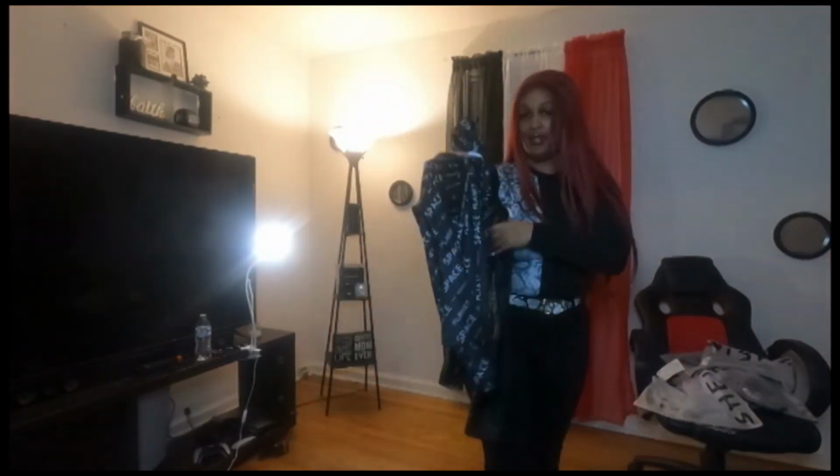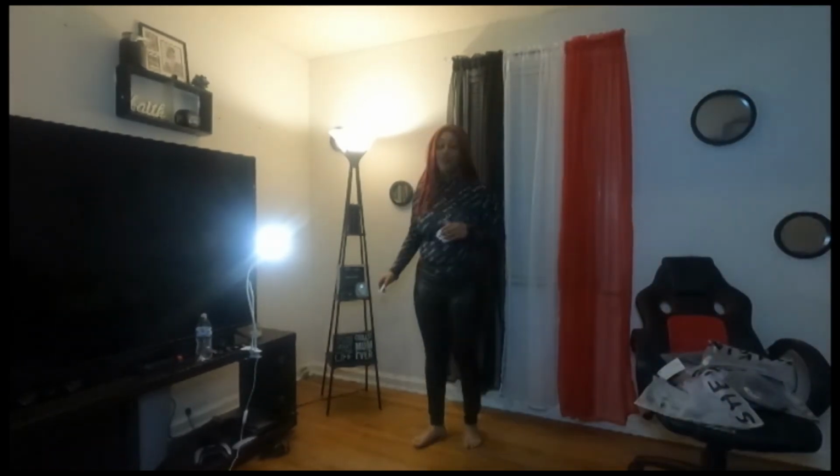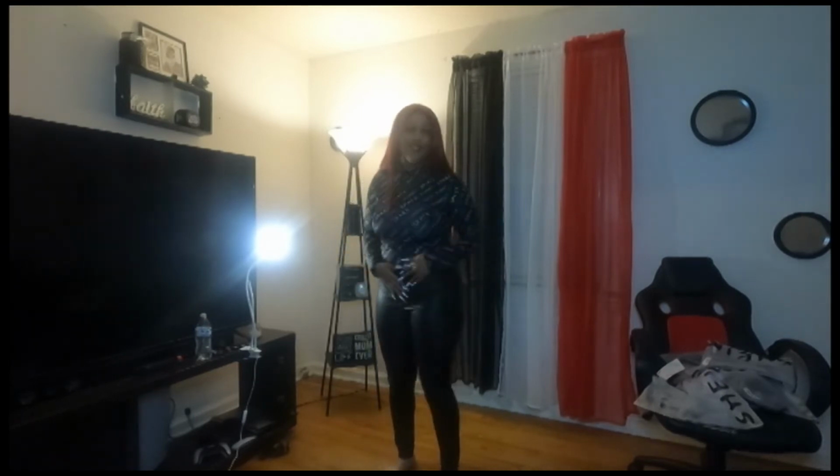So I'm about to go ahead and pair these up together, try it on, so y'all can see how it looks. Be right back. All right, y'all, this is the other outfit. This is the shirt y'all see me with, and these are the black leather pants.